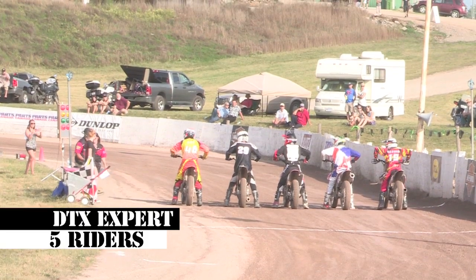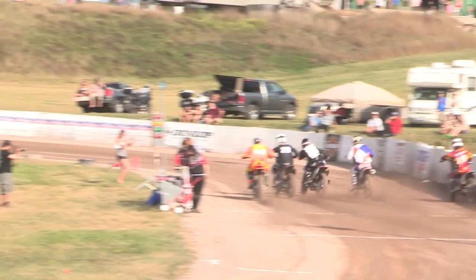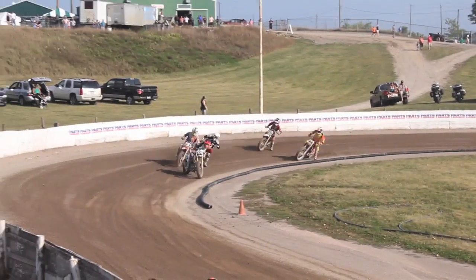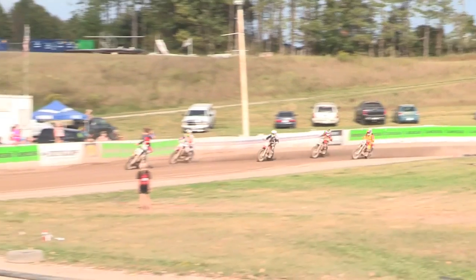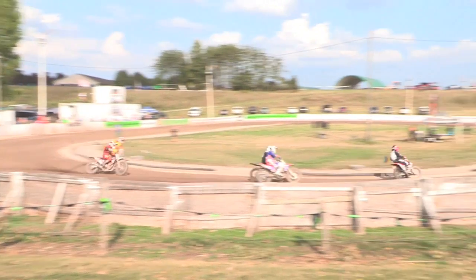Okay, starting all the action of the DTX expert class. We got 5 riders: Sean Hoy on the inside, Nick Wensler, Tyler Seguin, Braden Valley, who we talked to earlier in the day, and then Brandon Seguin out there on the outside line. Seguin getting a nice strong drive. That's Tyler Seguin, of course, up front there, running the KBR, the number 22 machine.